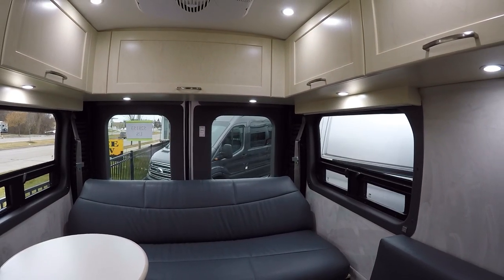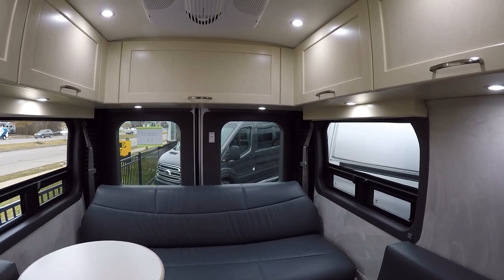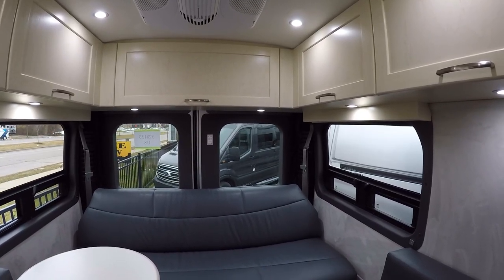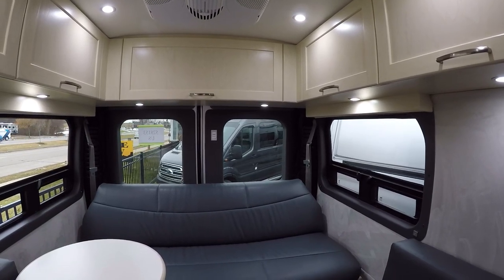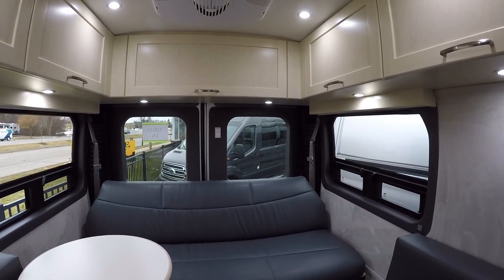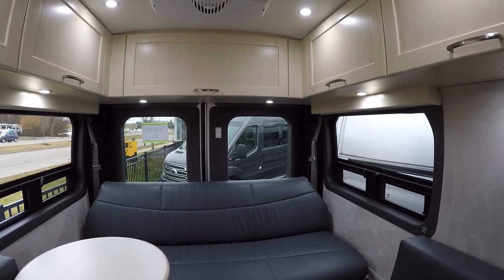So really, you almost have to sit in it to believe it. It is really, really comfortable. It just totally conforms to you. So you don't need to bring a memory foam topper when you make it into a bed. That's a really cool plus. It's just ready to go right from the factory.